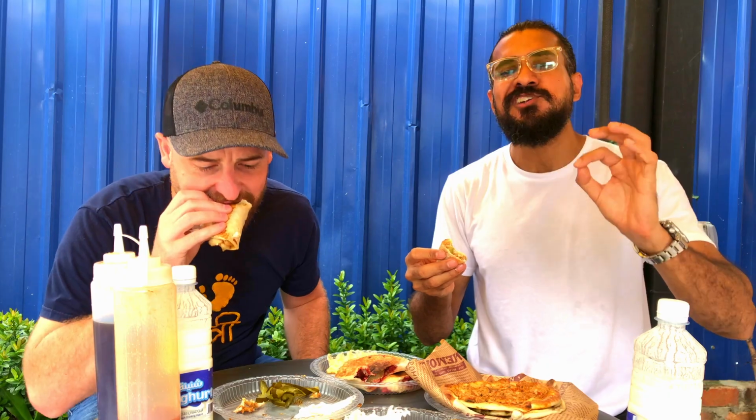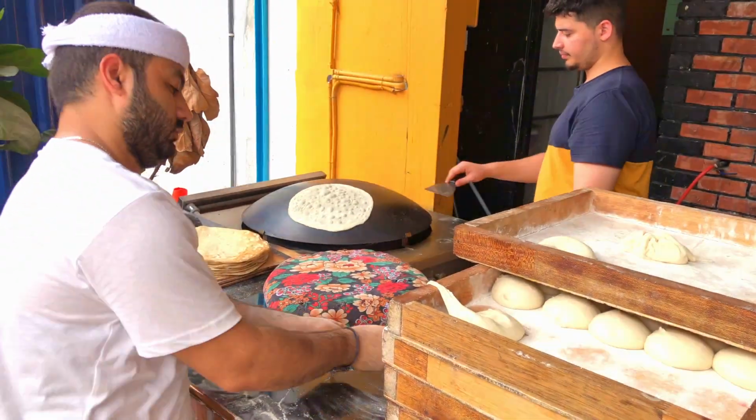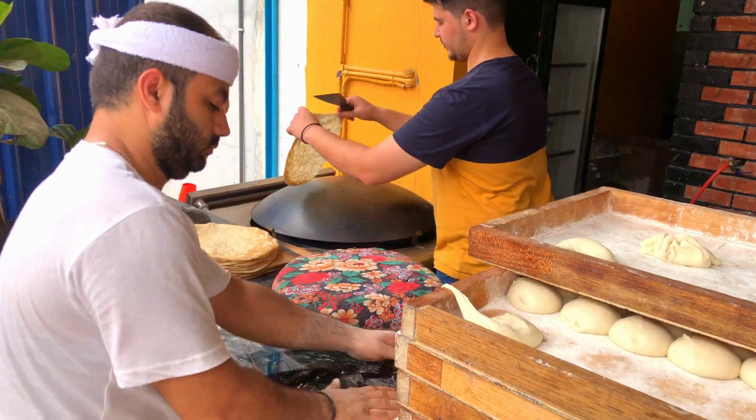This garlic sauce is adding really great flavor to this shawarma. And the bread is a bit sweet. Mmm, so tender and fresh. Right in front of you, they will prepare it. Go to the shawarma counter, put it on the grill, and you're good to go.